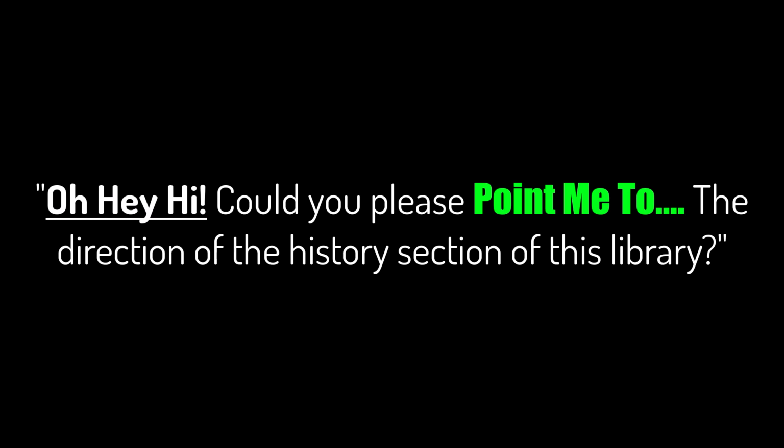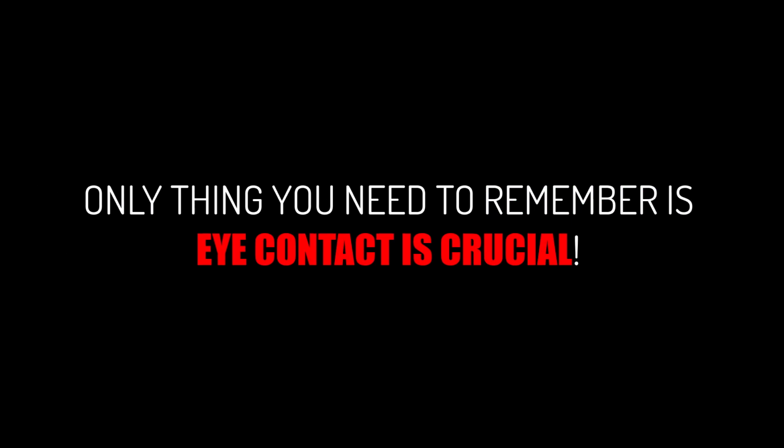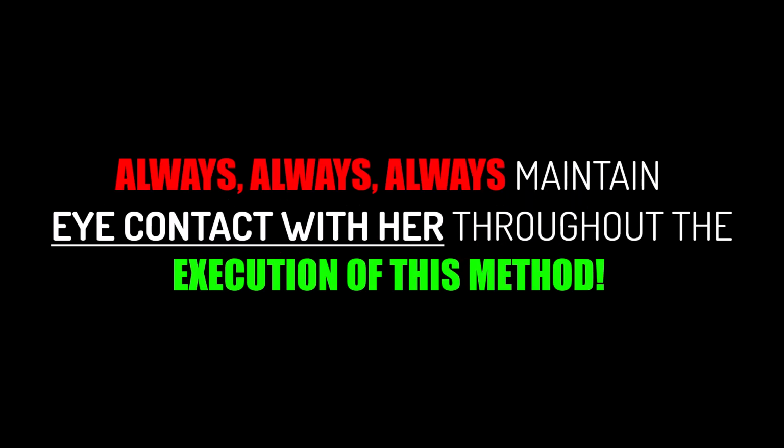Also notice how I wait for a few seconds in between, like, "Oh hey, hi, could you please point me to the direction of the history section of this library?" That little pause is very important because that is what is going to capture her total attention and direct it towards you. Only thing you need to remember is eye contact is crucial. Always, always, always maintain eye contact with her throughout the execution of this method.